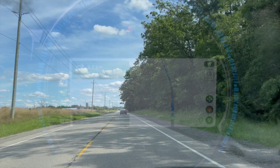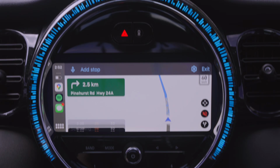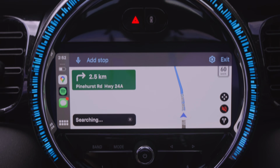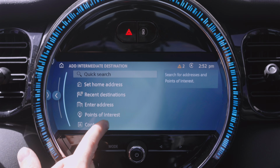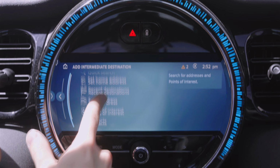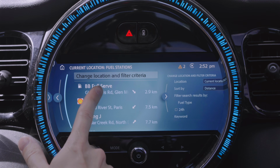First, curveball. What we're going to do is try to go to a gas station. I'm going to add a stop, gas station, I'm going to search. But you know what? You cannot find it because we are not in any service. And let's try the MINI one. So what we're going to do first is go and try to find points of interest, fuel stations. There you go. Click the first one.